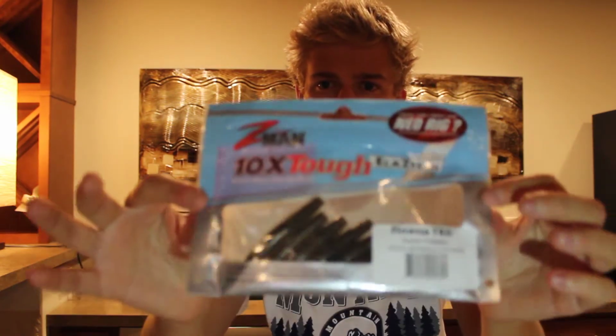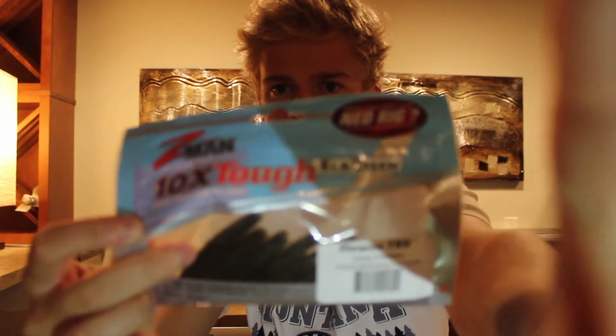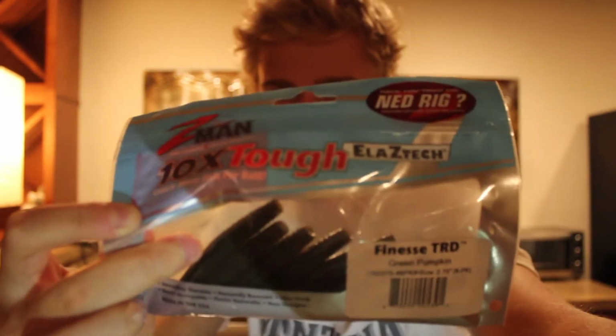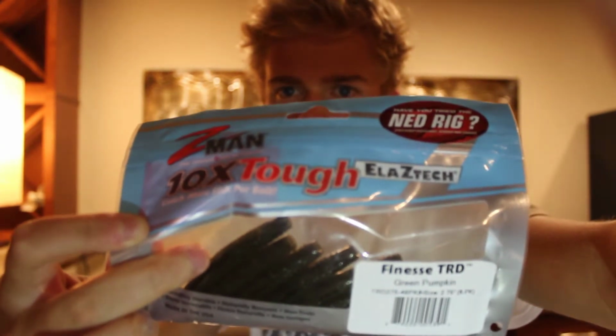Alright, coming in at number 1, have to be my favorite bait of all time this year. I haven't used them too much, but these are the Zeeman TRDs right here. Finesse TRDs. And these things are just absolutely awesome. They're Ned Rigs, super easy to use.